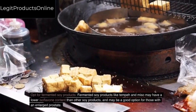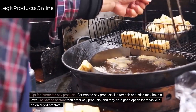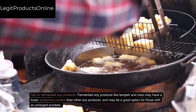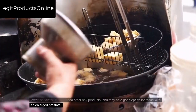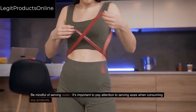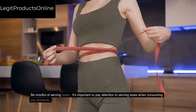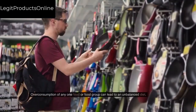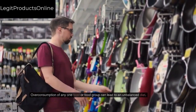Opt for fermented soy products. Fermented soy products like tempeh and miso may have a lower isoflavone content than other soy products, and may be a good option for those with an enlarged prostate. Be mindful of serving sizes. It's important to pay attention to serving sizes when consuming soy products. Overconsumption of any one food or food group can lead to an unbalanced diet.